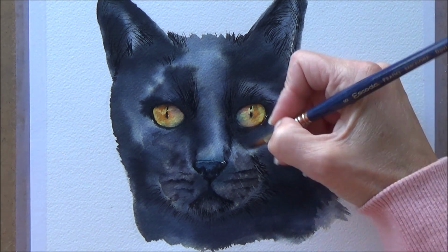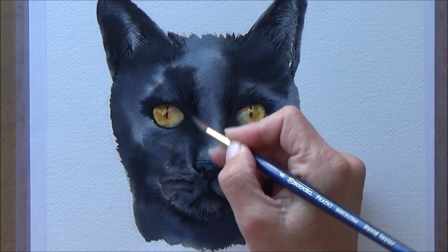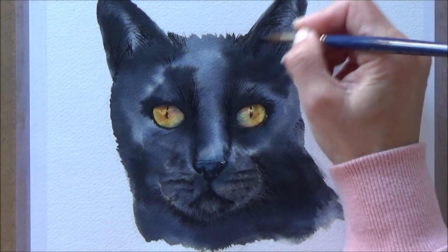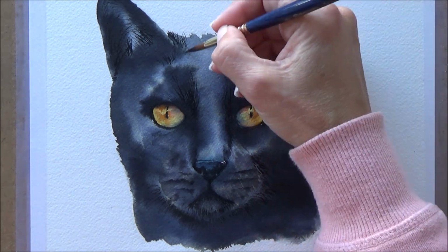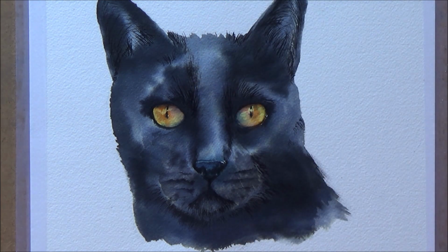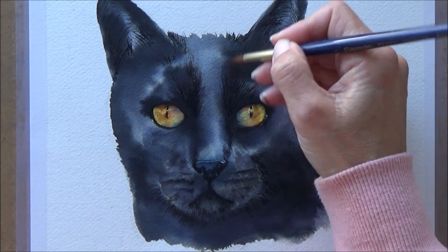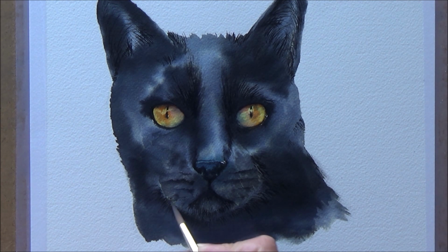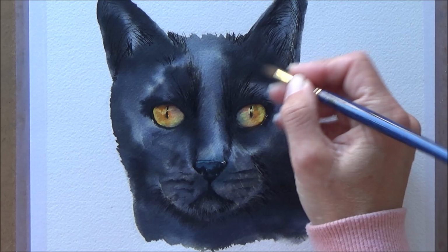So at this point I then just went in and again tried to darken up some of the areas that had gone really light and make the darkest areas dark enough, but also to make him look a bit more realistic, I suppose. But generally I was quite pleased that this came together, as I wasn't really expecting great things. The eyes did turn out okay actually.